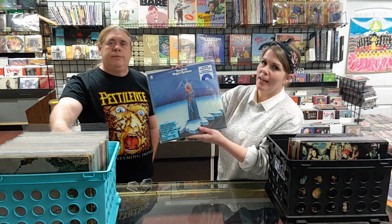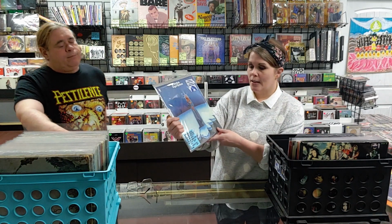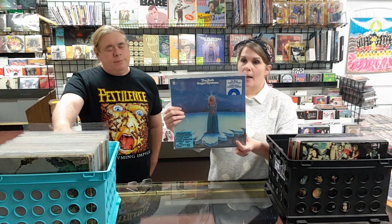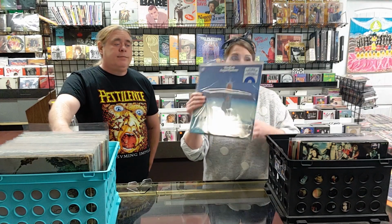And then this one is the Bob Seger System. I know I've showed it before, but I've got another copy of Ramblin' Gamblin' Man. And this is a 2017 limited edition reissue on blue vinyl. And it is my all-time favorite Bob Seger anything. So it's really a real garage rock album. It's great. Yes.